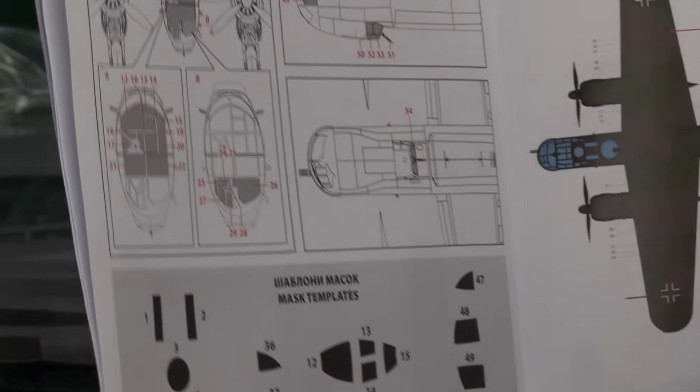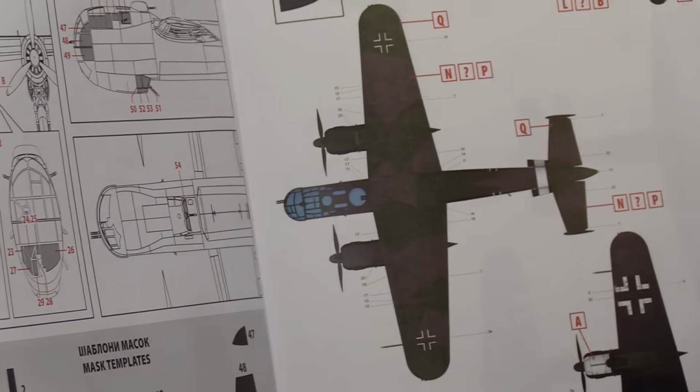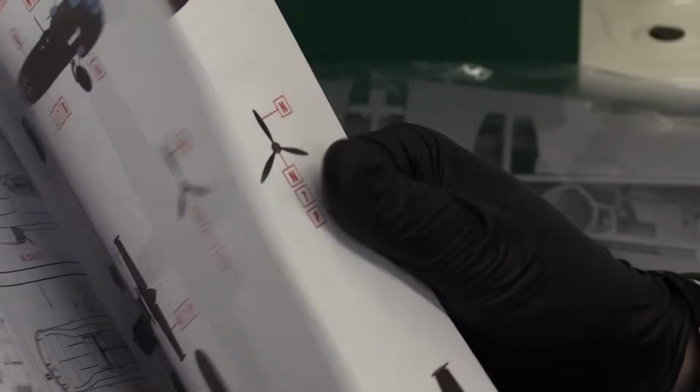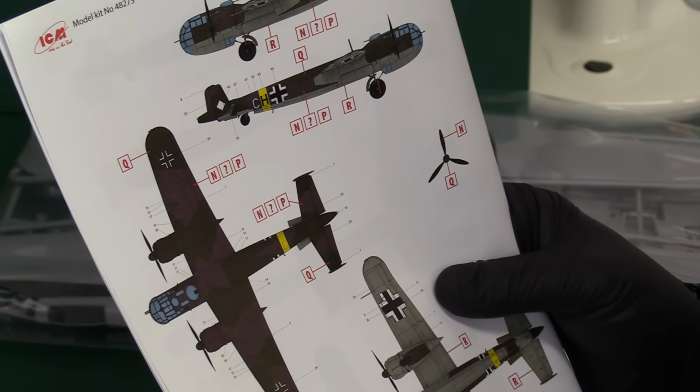I'll just buy a mask set. But, you know, if you want to cut cost, then that's the way to do it. You just make your own with some Tamiya tape or whatever. And there we go. And then we're back to the four options. Yes, I think it looks very impressive, to be honest.